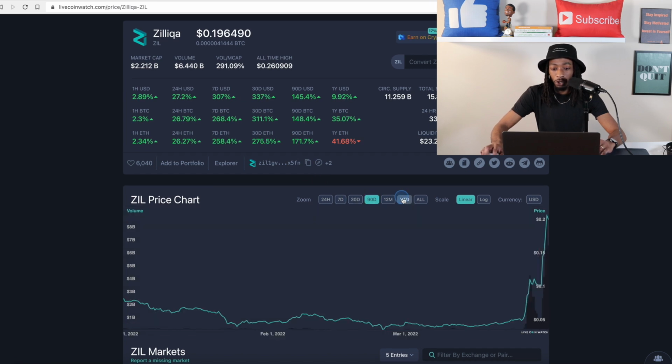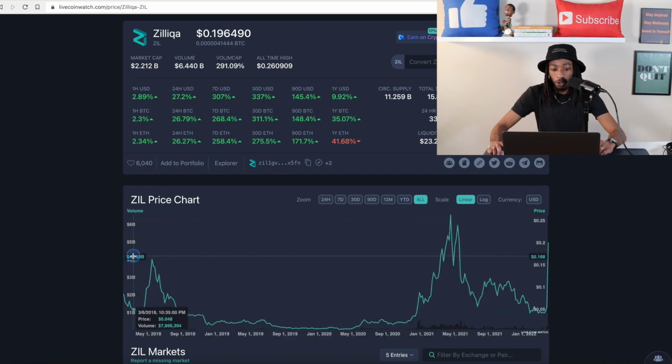So let me actually go to the all-time. Here we go. So yeah, going right here, you can see this baby consolidated a ton, ran up, and then you can see it's pulled back again, and now it is doing another run up.